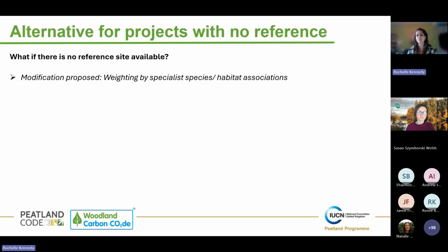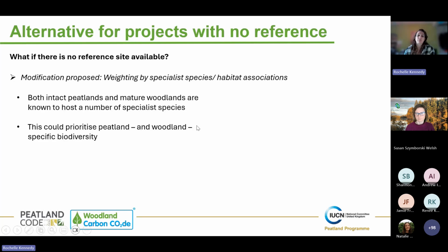In this case, when I say specialist species, I mean for peatlands, a specialist peatland species would be a species that is only found in bog and not in any other habitat types. So we know that both intact peatlands and mature woodlands are known to host more of these specialist species than more degraded habitat or much younger woodlands. So this means that this method could prioritise peatland and woodland specific biodiversity.